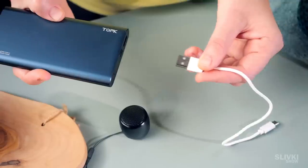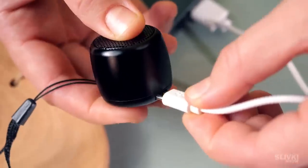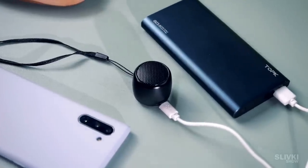To charge the speaker, the Chinese included a USB cable, as well as a small gift bag for storing the device.